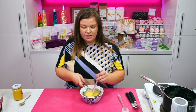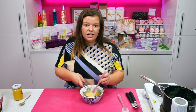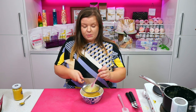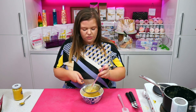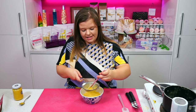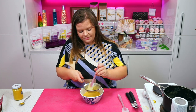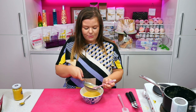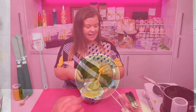You could leave it in, I suppose, if you wanted to, or you could add more at the end if you're into the zest. But personally, I like it out. I like it really smooth. Yeah, I agree with you. Just get all of that pushed through. There you go, you can actually see now all the zest that it's left behind.